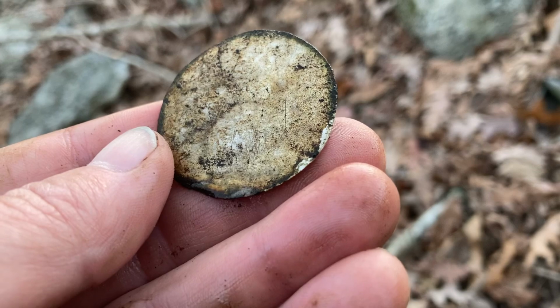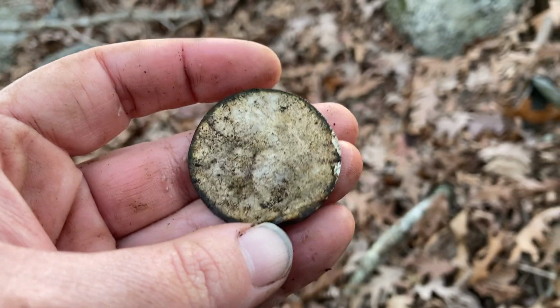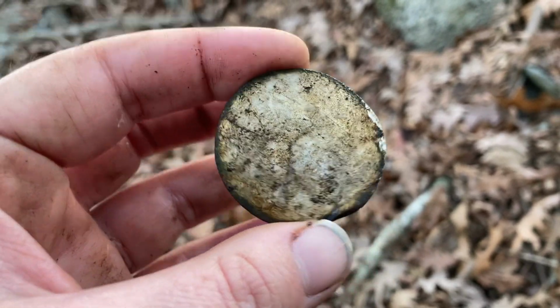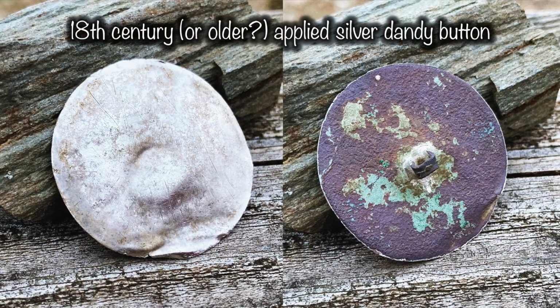And then the front, you would think it's applied silver or something, but it's so light. It feels like aluminum. I don't know if this is one of those early 1900s buttons that kind of look like dandy buttons. And I'm assuming nobody knows what the heck I'm talking about, but this is where I was trying to pick it out from underneath the root.